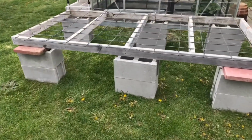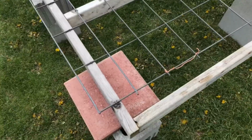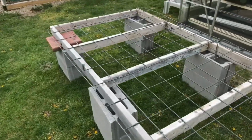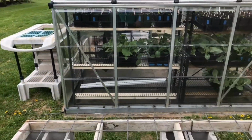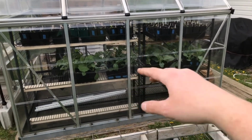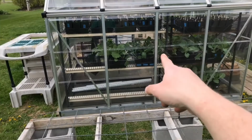So I got my outdoor table set up. We got these cinder blocks and then kind of leveled it off, but it's pretty well level. So when the weather's nice, like most of today, we had all the greens out here on the rack, but we got a storm coming in, so put them back in the greenhouse.